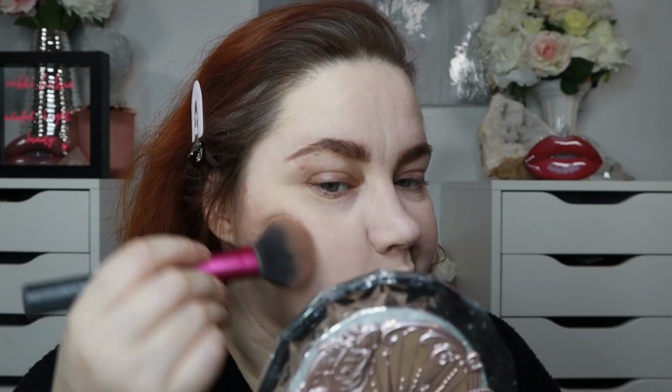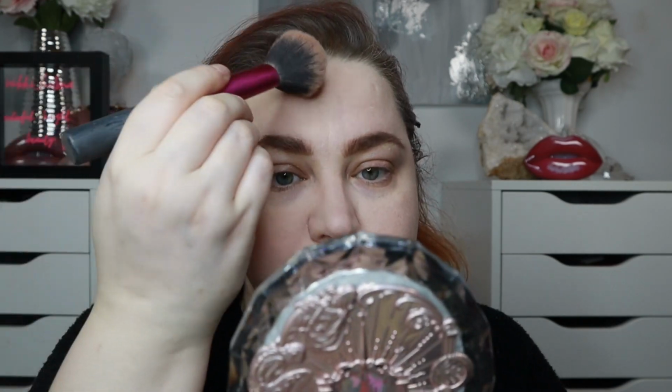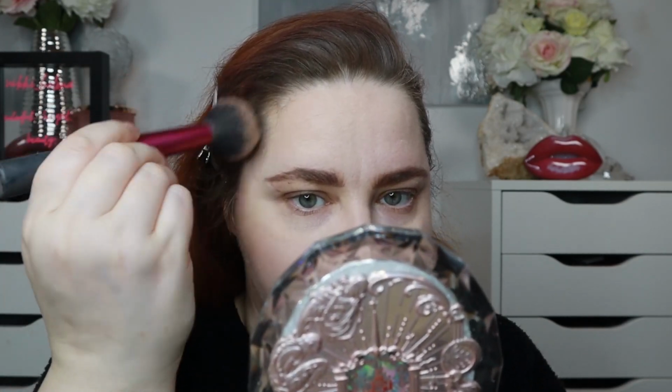Let me use my brush, and I will lose the other brush. So let's try. This looks really nice, so I will go with the deeper shade first, and we'll find out if that is going in a good direction or not. Normally these are not super duper pigmented, so you can definitely build them up or work with them quite well. I don't know if you can see a thing. I'm trying here.